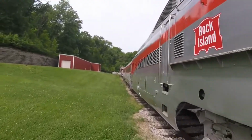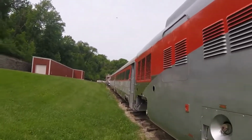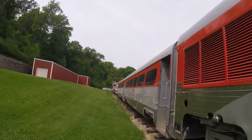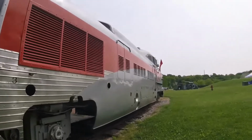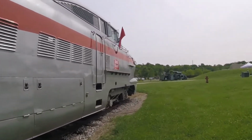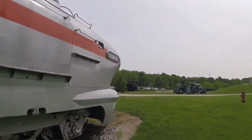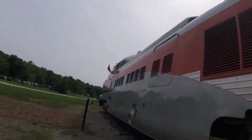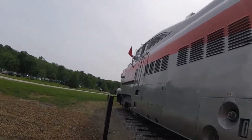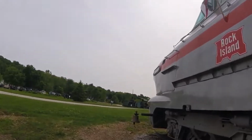Also, Chicago, Rock Island, and Pacific 3 is one of 2 surviving aerotrains left in the world today, and the sister of this one is number 2 and is at the National Railroad Museum in Green Bay, Wisconsin. And number 3 can be found right here at the National Museum of Transportation in St. Louis, Missouri, where it is on display today.